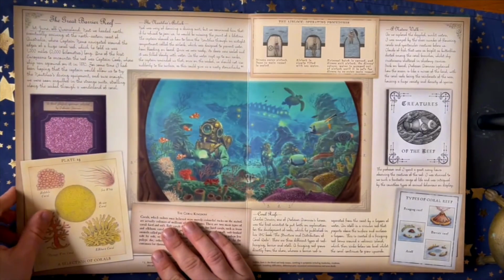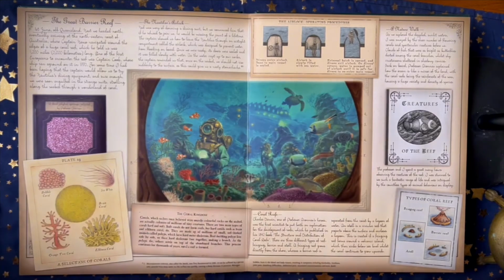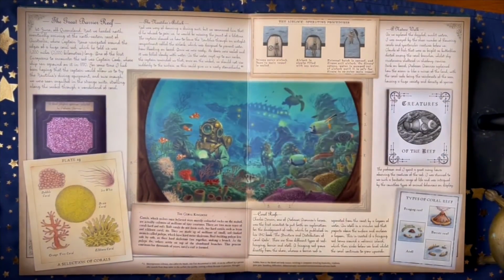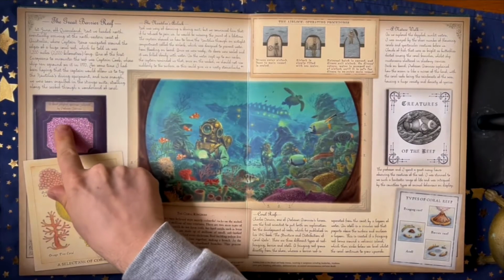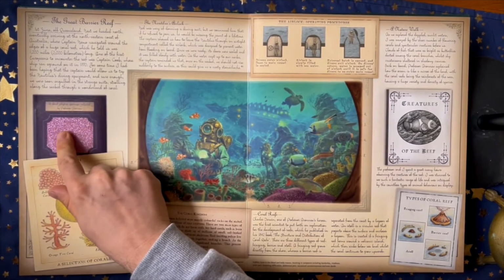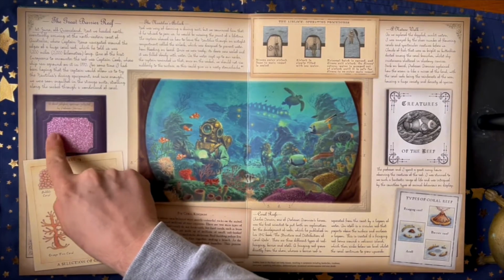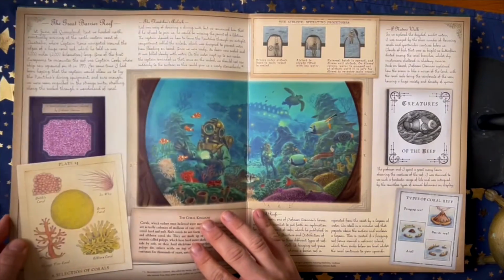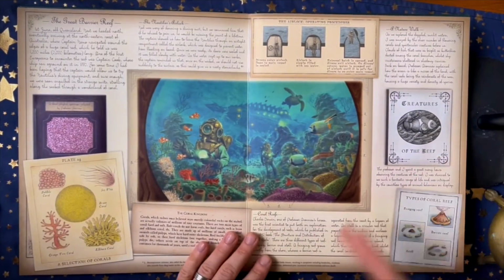Now here we have the Great Barrier Reef. Again, one extremely beautiful illustration. Here we have the airlock operating procedures. Here we have a selection of corals, and here it's again another stunning sample. We have a dry jellyfish specimen collected by Professor Aaron X. It's shiny. I really hope you can see the shine there. It's glittery. Adds depth again to the book.